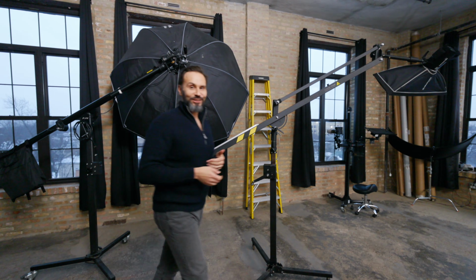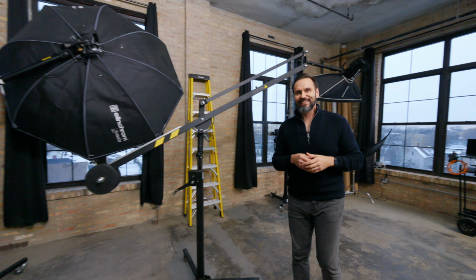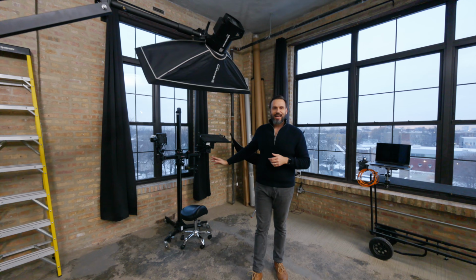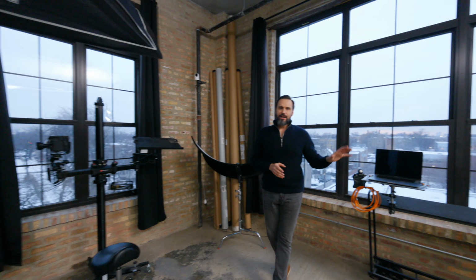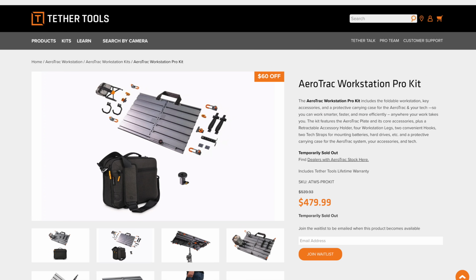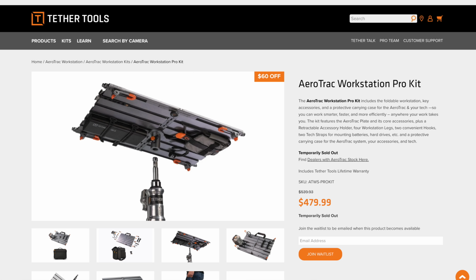Then here in the Studio Titan tour is what it feels like. I've got my Studio Titan camera stand over here, which I absolutely love. And then I just got this from Tether Tools. It's an AeroTrac laptop station or tethering station, and that's going to allow me to have a very secure place to work when I'm on location.